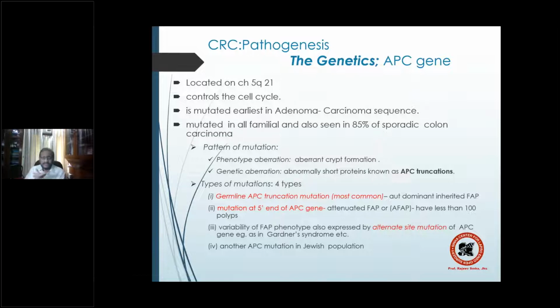Now, just a few words about the APC gene, because this is the most important gene being affected, and you find it the earliest mutated in the adenoma-carcinoma sequence. It is located on chromosome 5, and the pattern of mutation is both phenotype aberration and genetic aberration. That basically means even the physical appearance is going to be altered in the form of aberrant crypt formation, and genetic aberration in the form of an abnormally short protein known as APC truncation. That means the gene size decreases. That's why it is a short protein known as APC truncation.